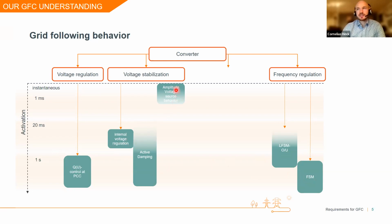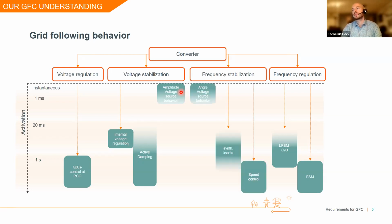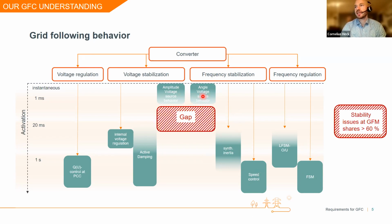And then what we've seen in Dustin's presentation as well, we have this really, really short instantaneous reaction in grid following behavior. So this is the amplitude that we are looking for of the voltage source behavior in voltage stabilization. And finally, the same really tiny bit of reaction, the angle part of the voltage source behavior, will stabilize the frequency. And then we have the synthetic inertia and speed control as later components. So as you can see here, there's a huge gap between this tiny first reaction and active damping and synthetic inertia. And in our analysis, it has been shown that we will see stability issues in systems where we have grid following shares greater than 60%. So we need to fill this gap somehow.